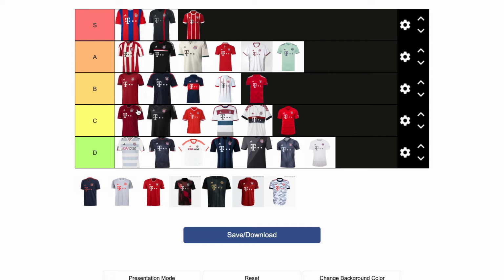I like this. Sometimes I like the straight red. If you're just going to have a little line on the shoulder and the sleeve area, I'd rather that than a crazy design like this, unless you want to get something that looks exceptionally good. I think they could have done this one better. They could have given the Allianz Arena a bit more honor there.